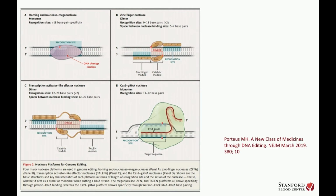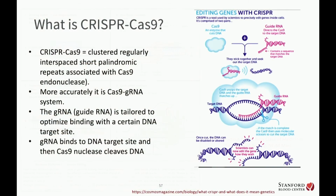So with gene editing, there's basically 4 types of platforms, and a lot of this is very complicated, and I will not get into the details, but there's 3 that are based off of just protein binding. So you have the homing endogenous meganuclease, the zinc finger, which you'll hear more about, transcription activator. These are all protein-based. And then you have your Cas9 guide RNA. This is CRISPR. The actual name is Cas9 gRNA. And instead of it being just protein-based, it's also based on having a guide RNA that finds your target. So that's what makes it different. So I am just mostly going to focus on CRISPR.